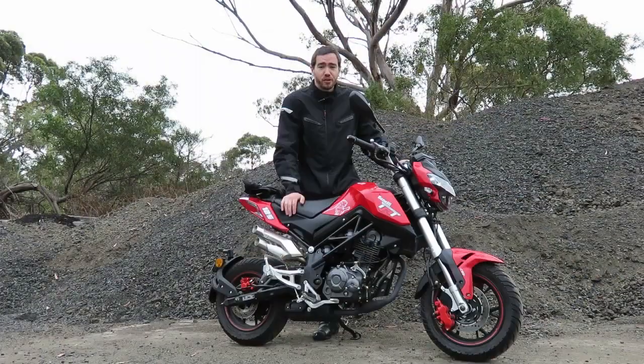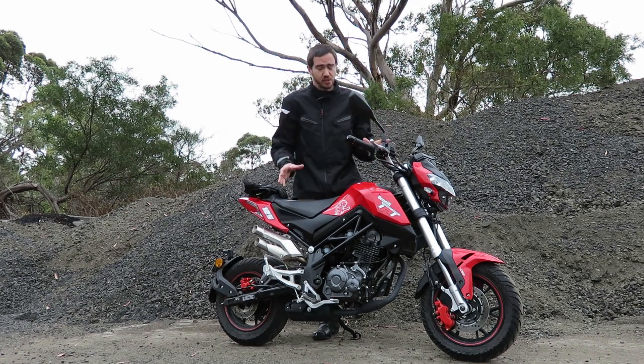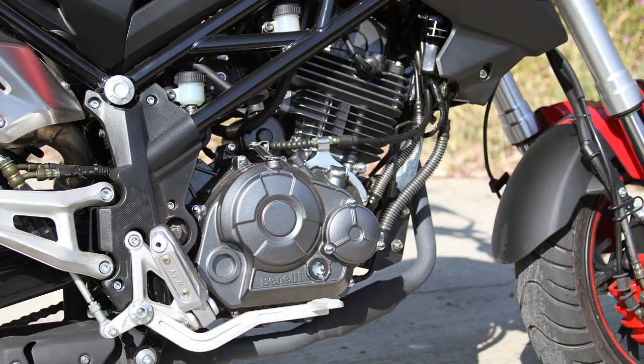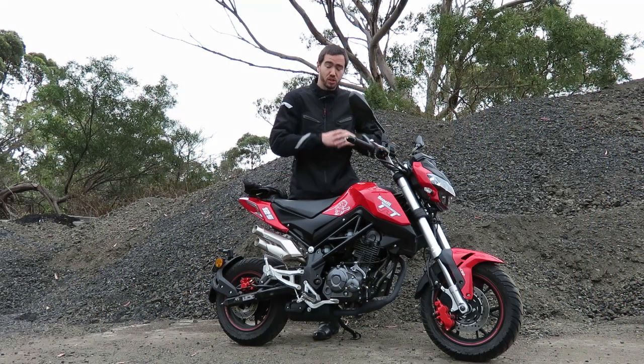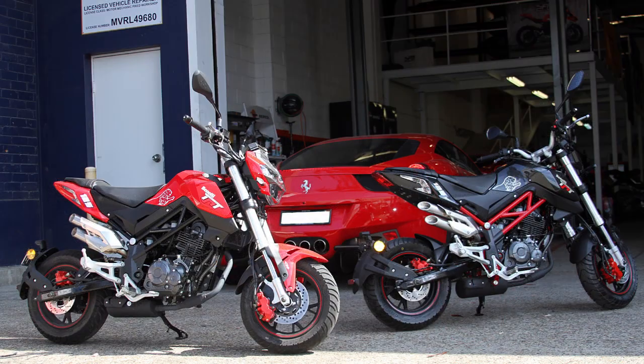Having done about 150 Ks on this bike so far, I'm quite impressed. Obviously constrained by what it is. It's a 125, it's quite low, it's got small wheels, nice and nimble through your general traffic and the urban environment, so it's going to be fun for hooning around in that situation. It's not an open road bike. It can do your local twisties, I think up to 80-90 Ks an hour. You're going to be pretty happy on this.